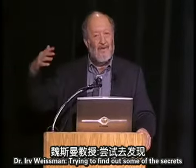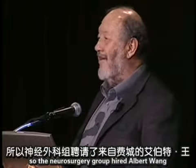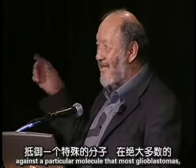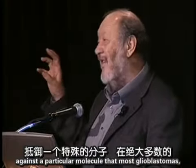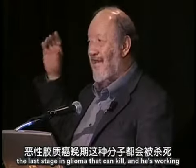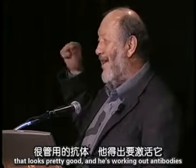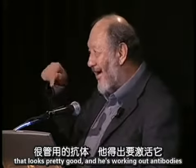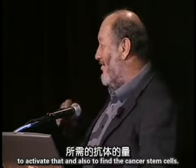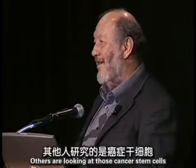Trying to find out some of the secrets of brain cancer. The neurosurgery group hired Albert Wong out of Philadelphia to use antibodies against a particular molecule found on most glioblastomas, the last stage of glioma that can kill. He's working on an EGF receptor, and he has a particular antibody that looks pretty good. He's working out antibodies to activate that and also to find the cancer stem cell. So he's making antibodies that have two combining sites.